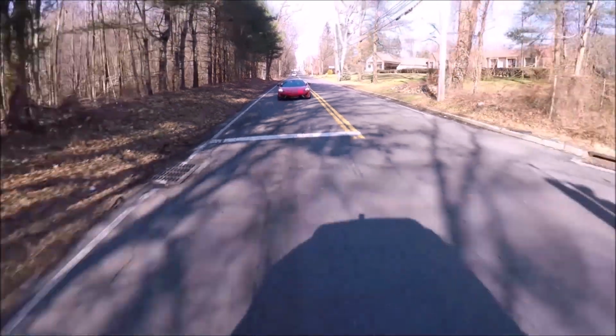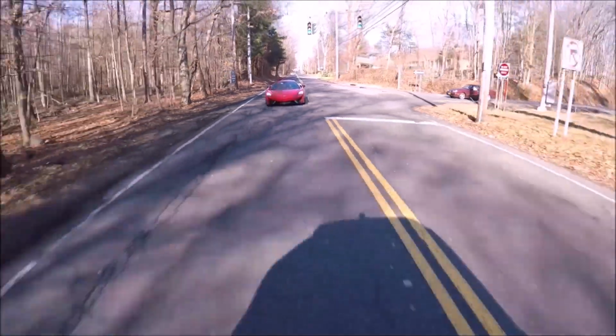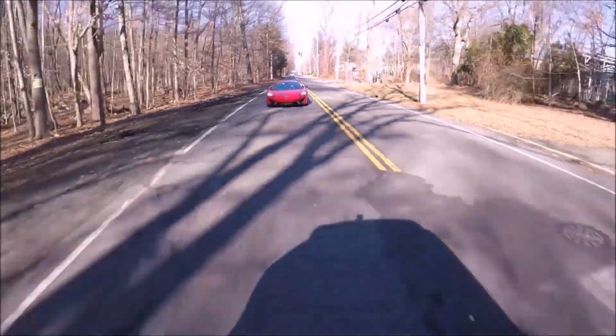You're going to work and you're stuck in traffic and it's cold out, 20 degrees out. You're going to have trouble building heat in them. So if you're going to drive the car a lot, the GT could be better for you.